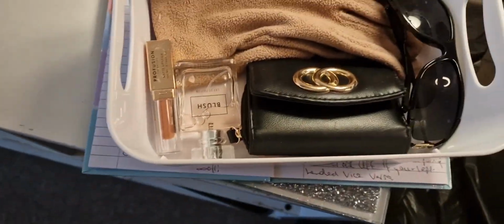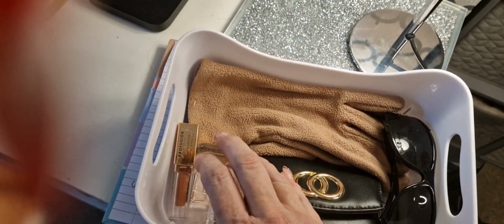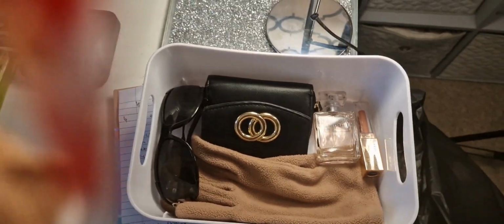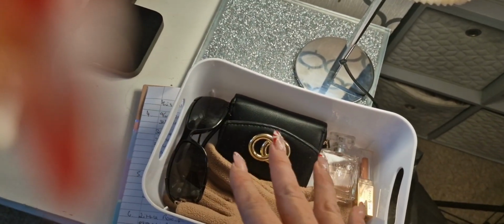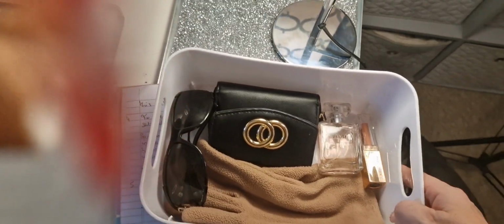And in here, you can see, I'll just turn you. In here, I have my gloves, my sunglasses, my purse, my perfume, and my lipstick as well, and also my chapstick usually, but I have been using that a lot at the moment, so that's downstairs. But I used to have my chapstick in as well. So if I'm ever going to switch out another handbag, I can just literally put all this stuff in that handbag. So that's how I do it. It keeps me organised as well, so that's a little tip as well.